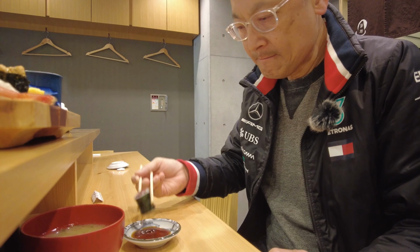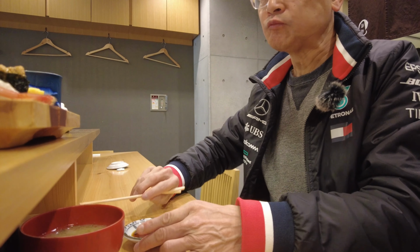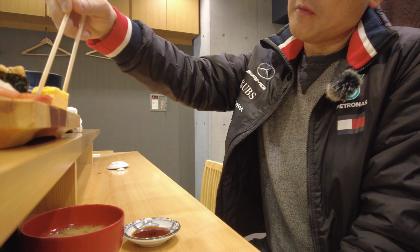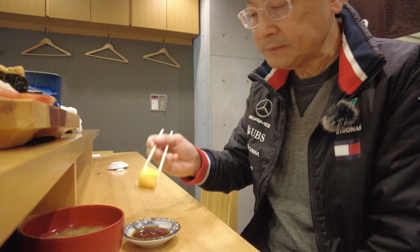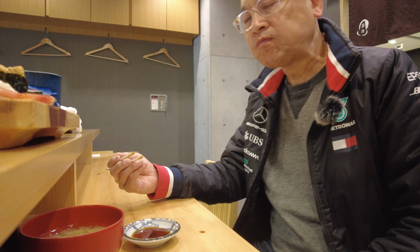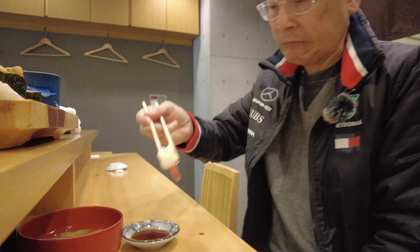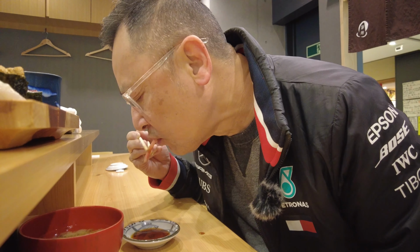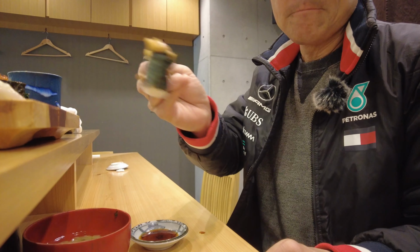It's so red. It's red and fresh. That's the tamago. Ebi. Okay, let me try the uni. Uni.